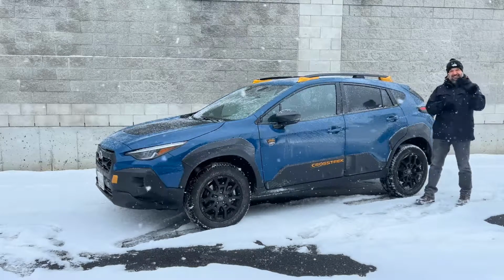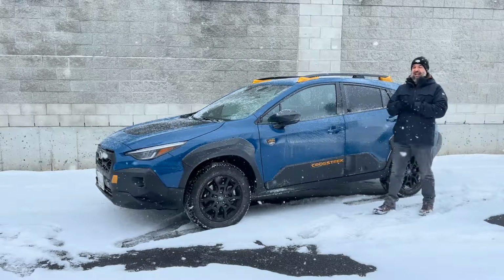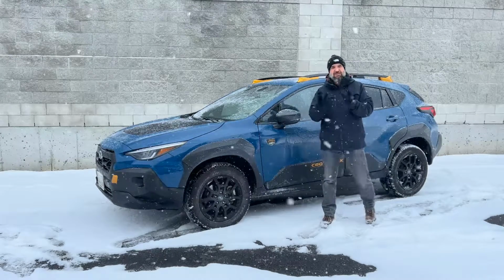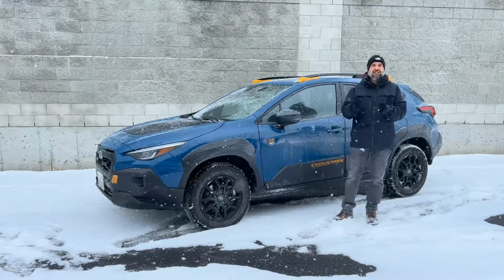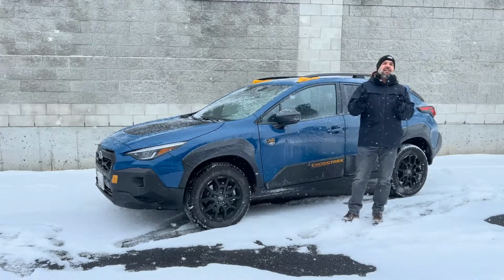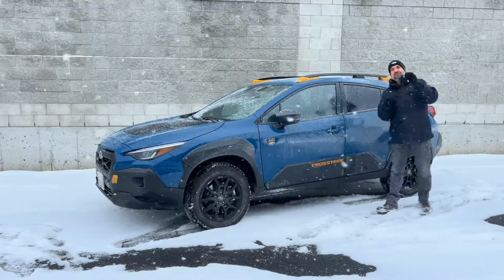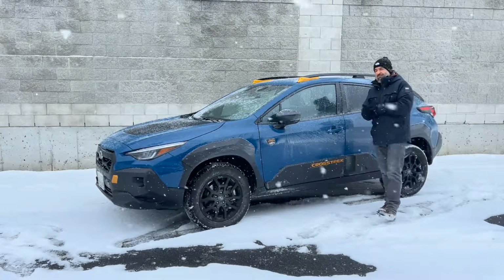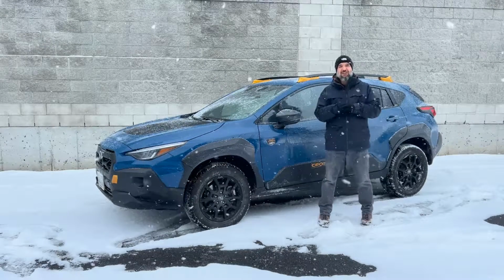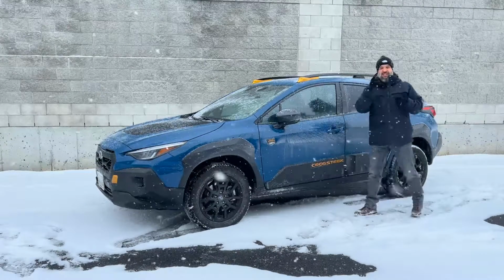cars. In fact, I recently reviewed an Outback and did very specifically say that if I had, not stupid money, but if I had money, I would absolutely buy an autumn green Outback Wilderness, source a 6-speed manual transmission from either an STI or WRX, whatever, that I can bolt on and probably be satisfied for a very long time. Okay, so back to Wilderness.